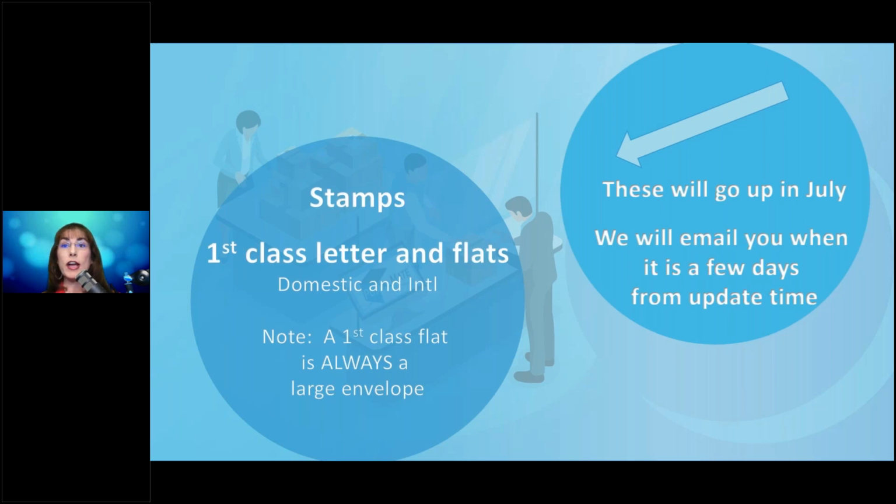So January and July are going to be constants for USPS rate changes. We of course hate that because that means rate change for our developers twice a year. So that's a lot of double time work because rate changes take a lot of work. But that's what you need to be aware of.